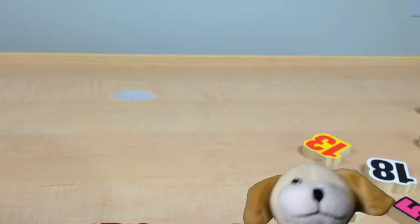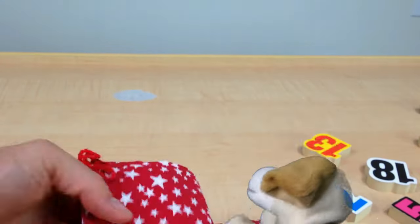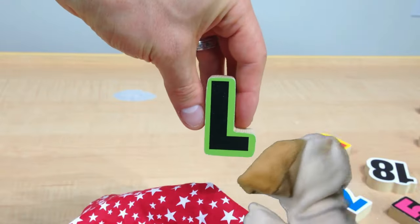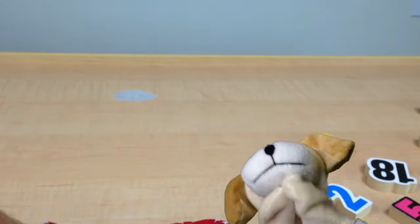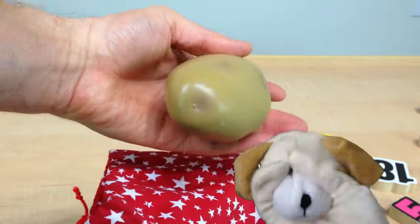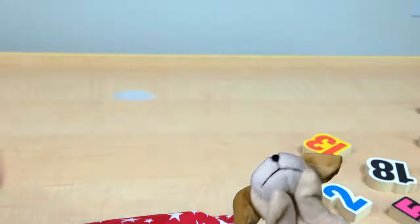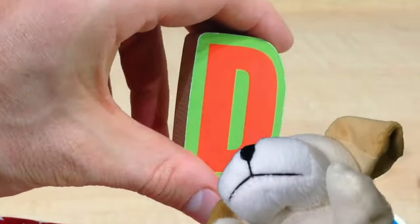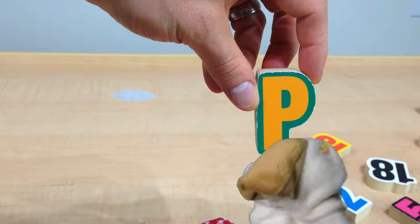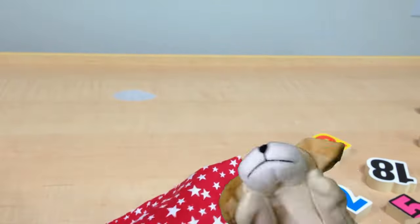Do I know that one? C! C is a letter! Letter! Oh boy, we're going fast! L! I thought it was a 7, but L is a letter! 20! 20 is a... potato! Potato! There's so many potatoes! D is a letter! Letter! There's a lot of letters! Oh! Keep it coming! Potato! That was a potato!